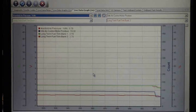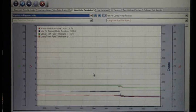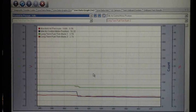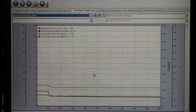All right, first let me turn off that air conditioner, see what happens. So with the air conditioner off, we lower our fuel trims just a bit. Pretty dramatic decrease in idle air. It drops the map. Why is this not behaving the same?